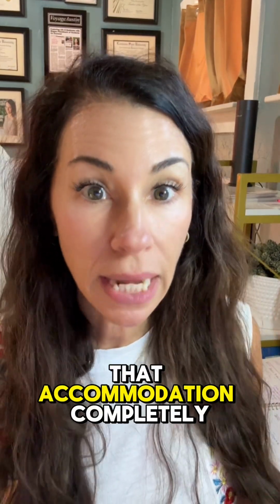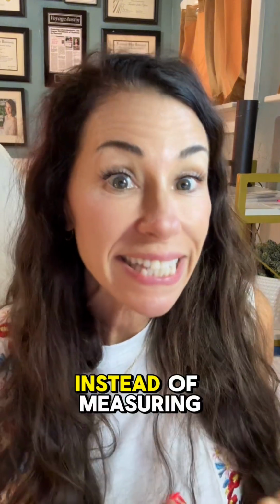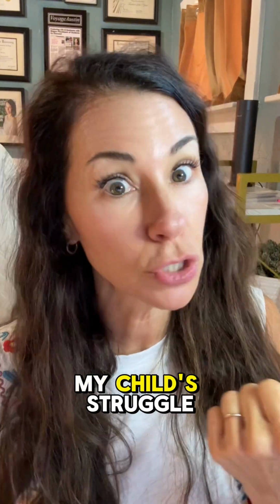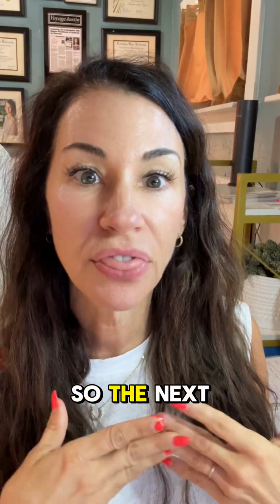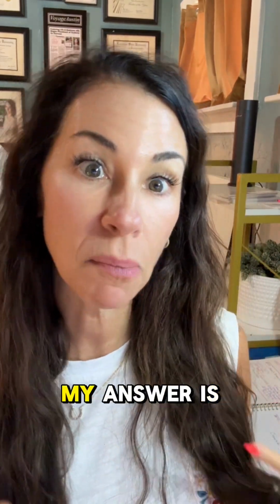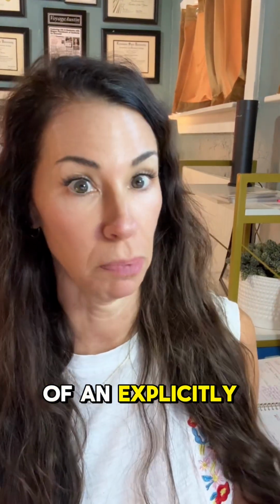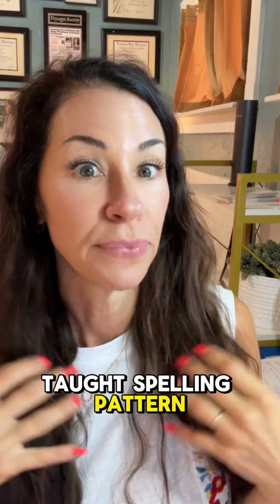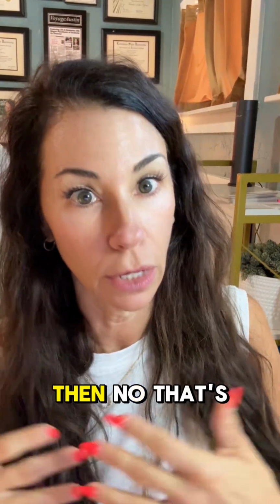Now, that accommodation completely changed the purpose of the assessment. Instead of measuring my child's struggle area, it measured what he actually knew. So the next time someone asks, should my dyslexic child be graded on spelling tests? My answer is, if the test measures application of an explicitly taught spelling pattern, yes. If it measures memorization of unpredictable words, then no.